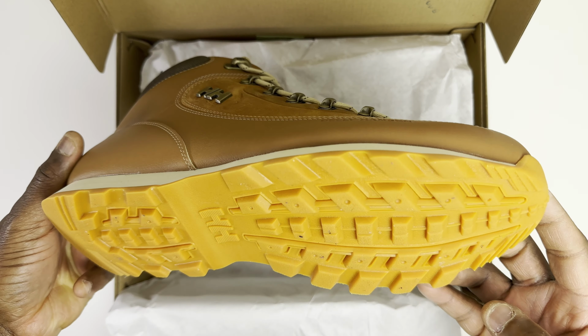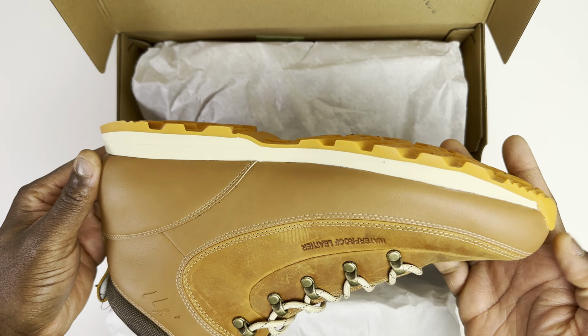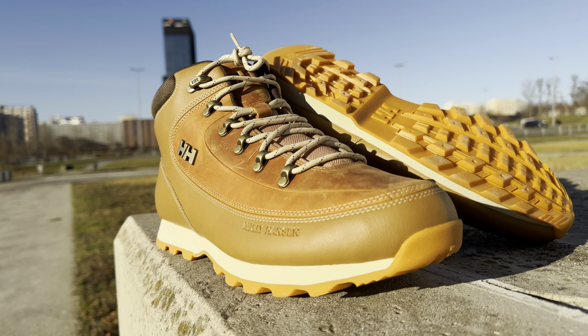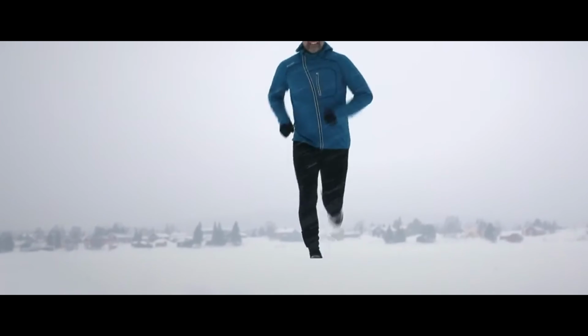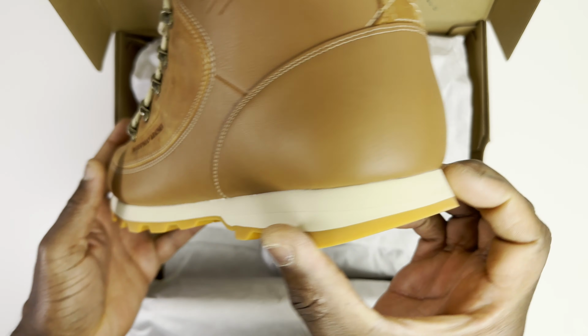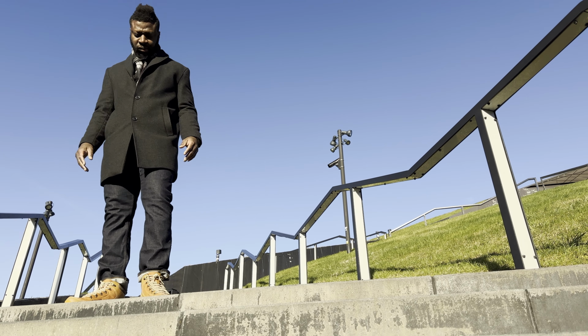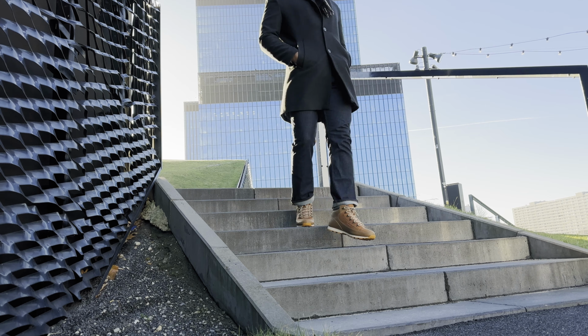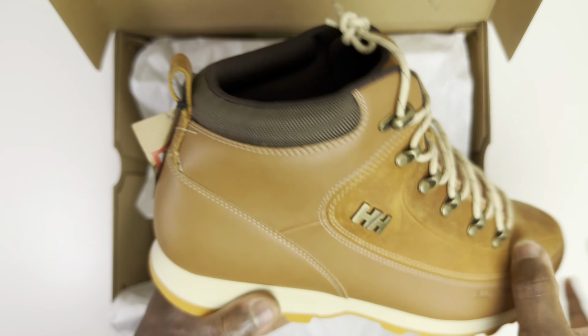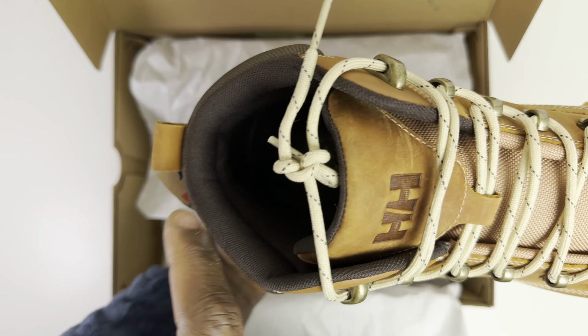Now let's talk traction. These boots mean business with their max grip outsole rubber technology. Those lugs on the sole, they'll plow through snow like a hot knife through butter. Reinforcements around the toe cap and heel using some wear-resistant magic material. Abrasion be gone. And if you're worried about odors and moisture, fear not. The Forester's got a well-padded collar with breathable quick-dry polyamide lining. It's like a spa day for your feet.